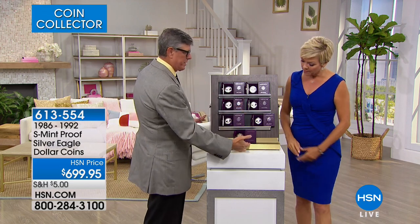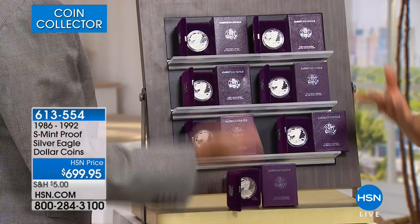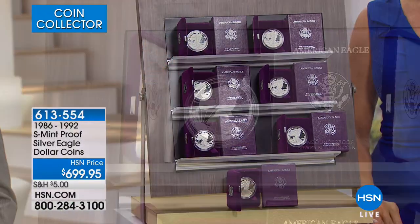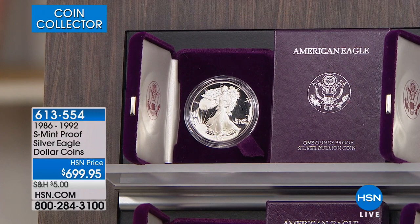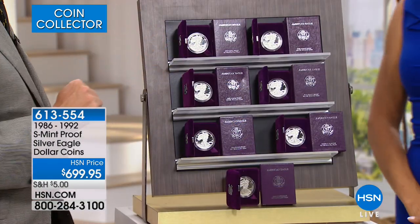Because what you have to realize is, for instance, this set, the final coin in the set, the 1992, I mean, do the math. It sold out almost 20 years ago. Right. Okay, this coin sold out 30 years ago plus. So this is 86 to 92. It's the S Mint. This is the silver eagle. Oh my gosh, you get all of these? Yeah, you get seven coins. Nice. So you're basically $100 a coin. Okay, amazing, that's the cool part.